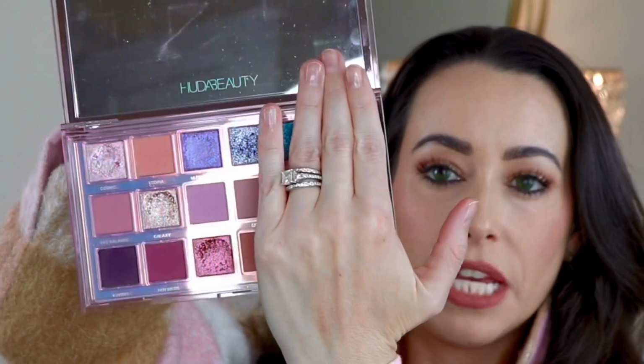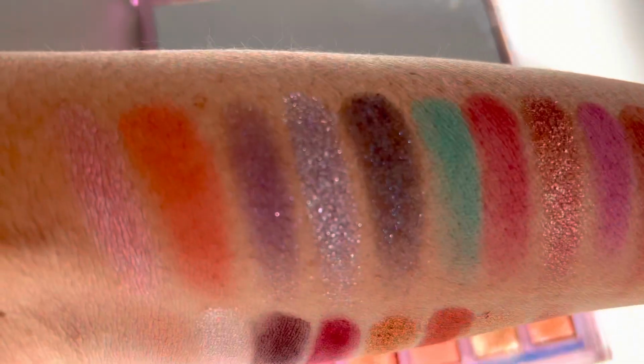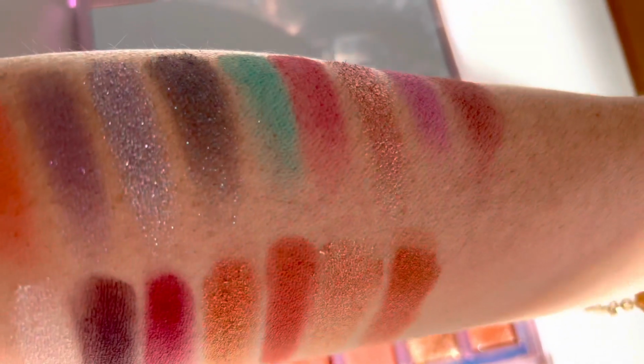If you cover the one side, it's more of like, you know, peaches and purples. And then if you go to the other side, it's more of like blues and greens. So there's definitely tons of neutral looks you can do, like golds and bronzy, and then pink looks, blue looks, bunch of fun looks. Mix it up. I think it's a very diverse, great palette.